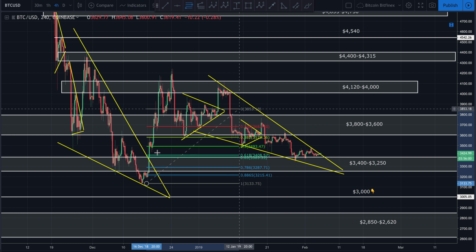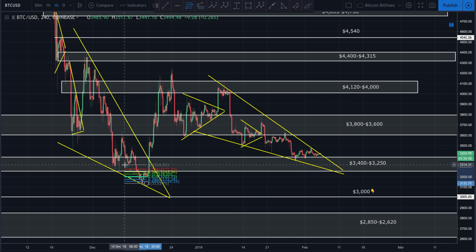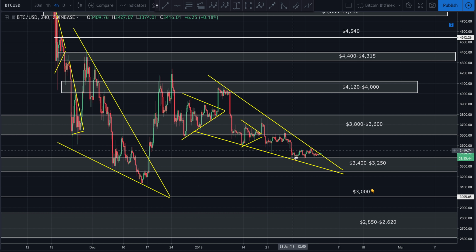Obviously, this was a support that we've had zoned out for quite some time. We could see that it acted as support back here quite a few times. Support finally broke through, acted as resistance, and then it broke up above that resistance. Price came back down, support. So we knew this area was going to be a support.